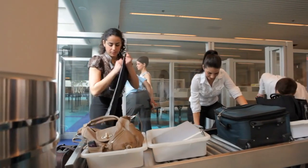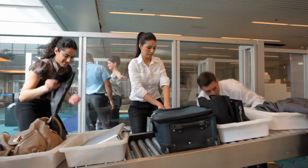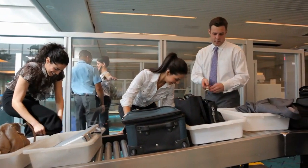And there you have it, 7 tips to help you pack light for your next flight. Remember, packing light not only makes your journey easier but also saves you time and money.